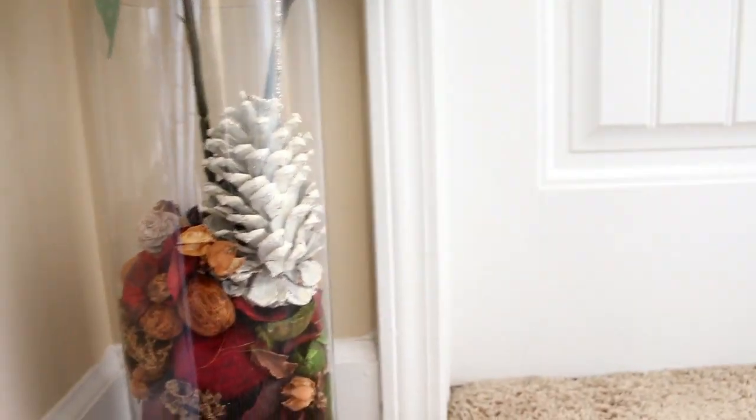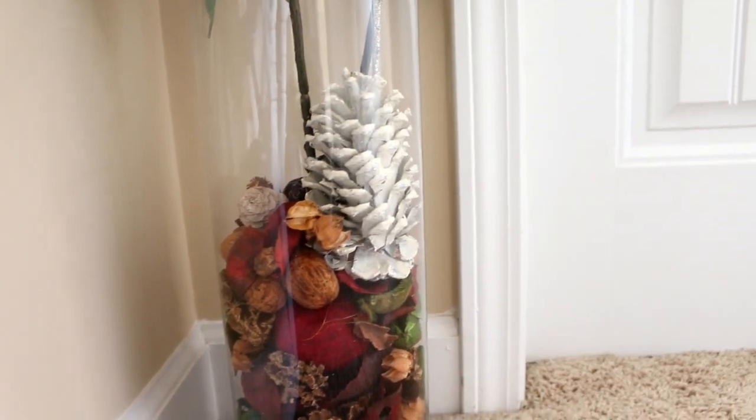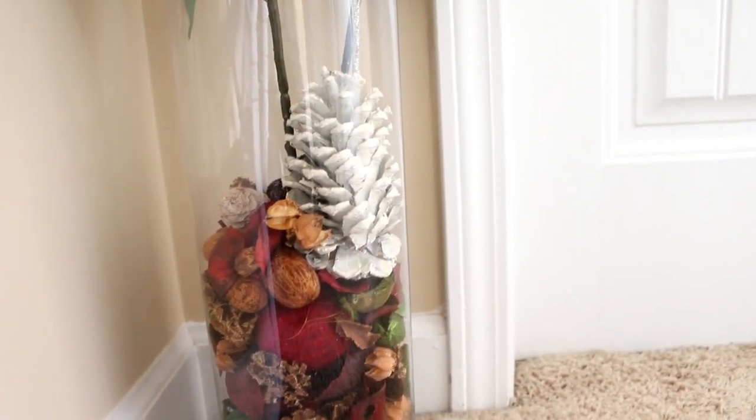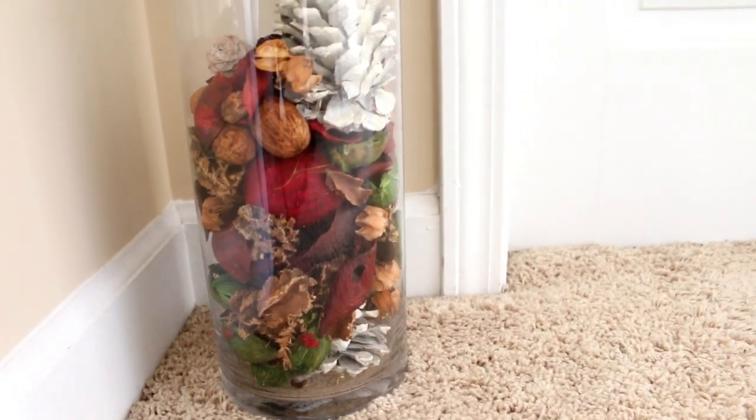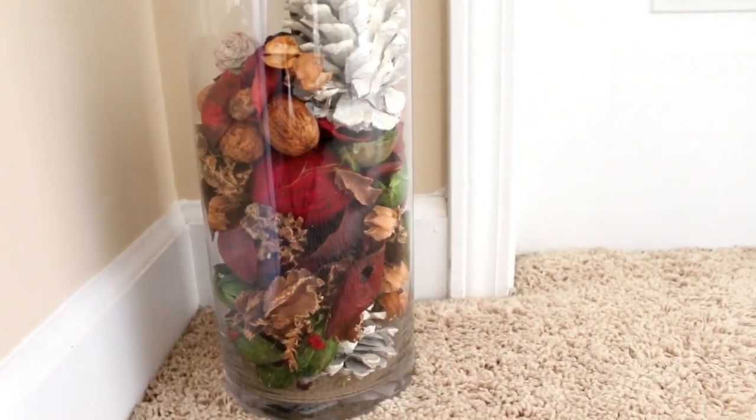The pine cones were actually from when I worked at Maurice's. They were some holiday decor that we were getting rid of. And then the rest of this stuff in here, this is like potpourri.